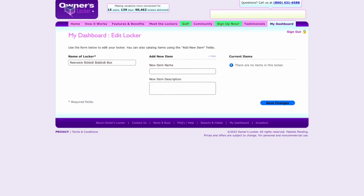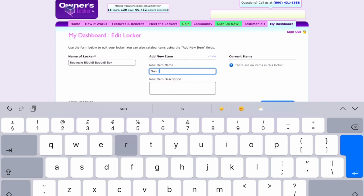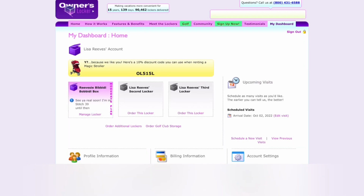Yes. So you can also go on to Manage My Locker, and this is where you can give yourself a name. As you can see, ours is called the Reevesy Bibbidi Bobbidi Box. You can also have a list of everything you've stored in it. We've got a list on Google Docs because we just find that easier. But you can, for example, add here, say, sun cream. Save changes, and then it'll give you a list of everything that's in your box, and that will stay there all the time. So you can update it and take things away.